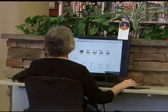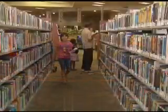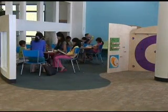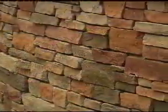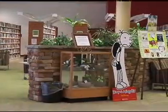We actually have 2 sets of public computers so that we have about 30 computers for the public to use at any time during the time the library is open. One of the things that I like best about this library is how light and bright it is. We did a major remodel a few years ago, and we wanted to make it look friendly and welcoming, and so we have lots and lots of natural light. We have live plants, we have some brickwork, we have some unique architectural and artistic features, and we even have our own ostrich.